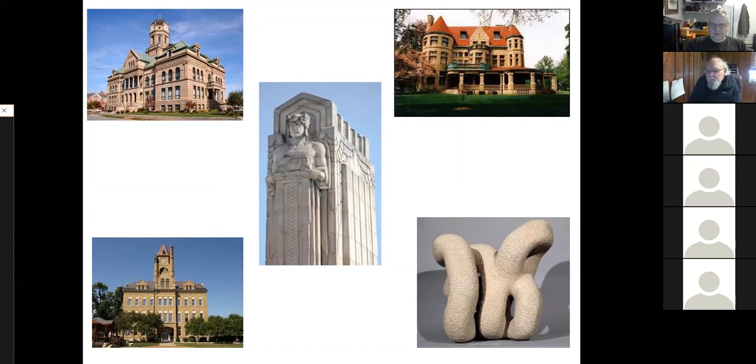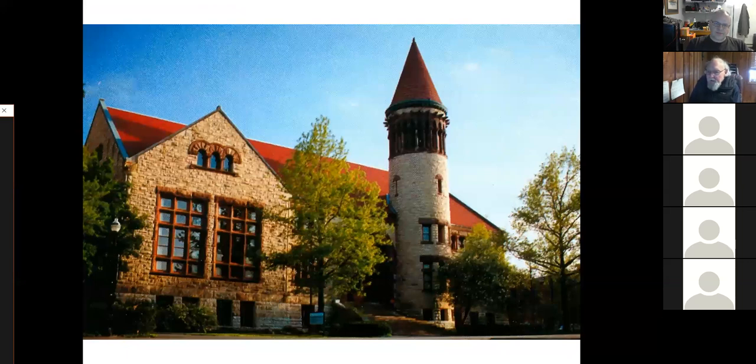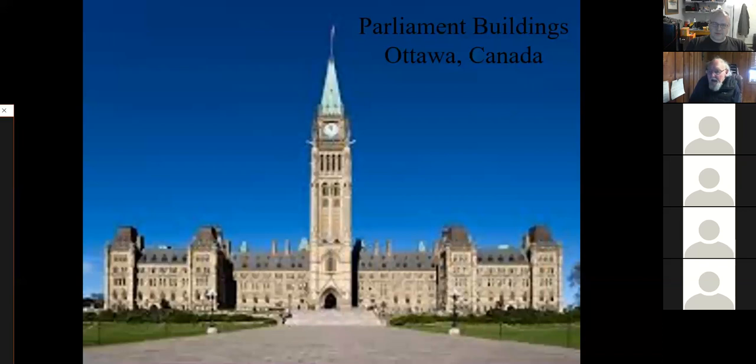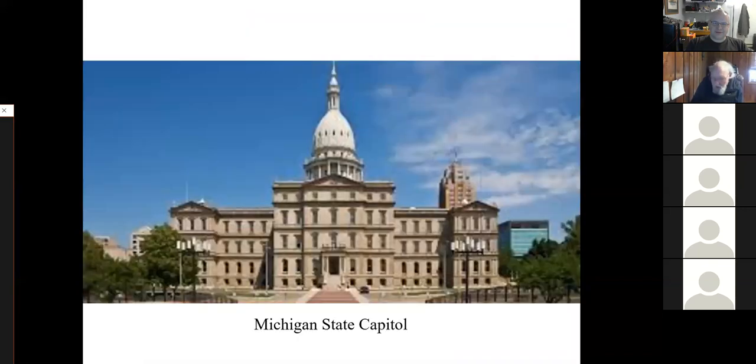The thing in the middle is a neat bridge up at Cleveland that's carved in Berea sandstone. The upper portions of my building, Orton Hall, are Berea sandstone. Buffalo City Hall in Buffalo, New York, is Berea sandstone. The Parliament buildings in Ottawa are Berea sandstone from Ohio. The Michigan State Capitol building is built out of Berea sandstone from Ohio. Right.